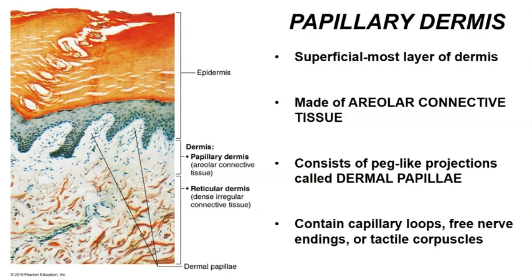The papillary layer of the dermis is the superficial layer of the dermis, and it sits right up against the stratum basale that belongs to the epidermis. It is composed of areolar connective tissue, and we see that there are rich capillary networks found within areolar connective tissue, which function to nourish the stratum basale and the stratum spinosum of the epidermis, because we see diffusion of nutrients out of those blood vessels that get to those layers of the epidermis.